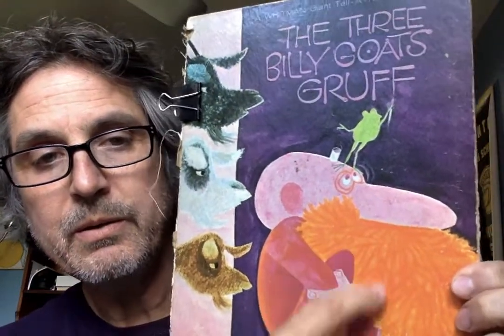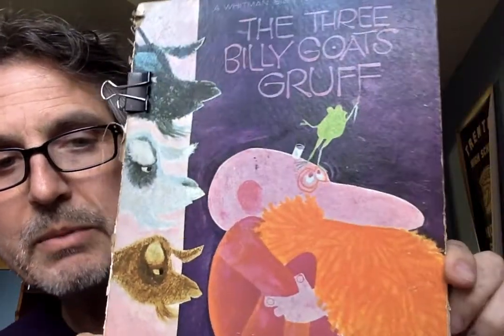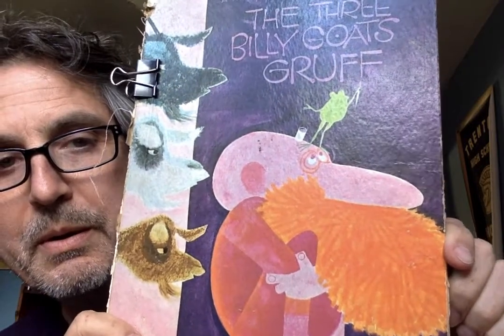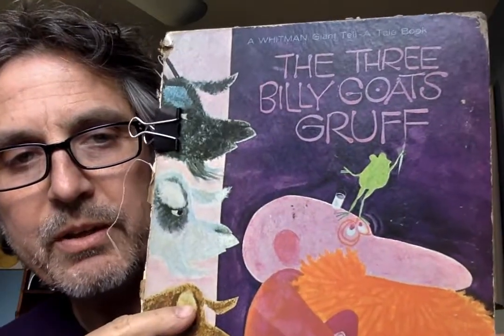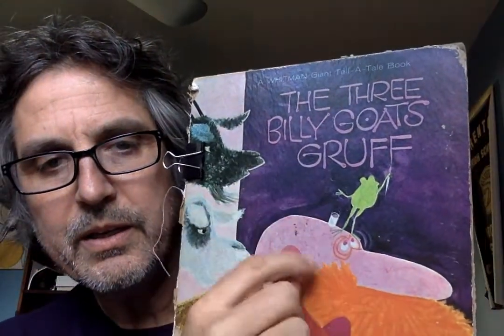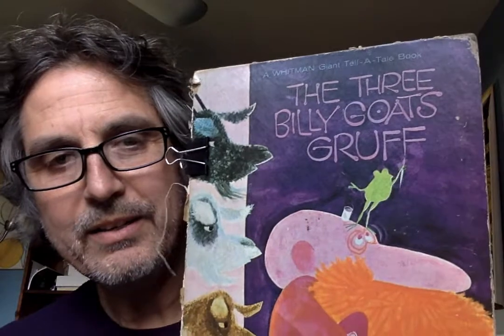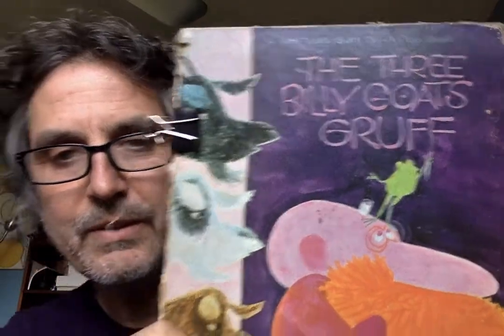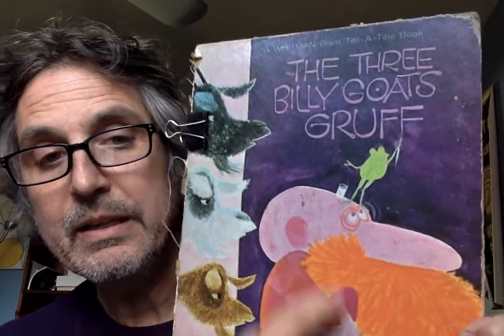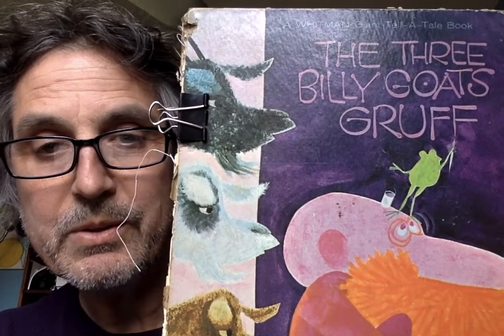You can see here, got another important character in the story. Some guy with, looks like a long orange beard. And then there's this strange creature, looks like a frog. And it looks like there's a can of paint on this character's head. It looks like the frog is actually doing some painting. I wonder what role the frog and this guy might play in a story about the three billy goats Gruff.